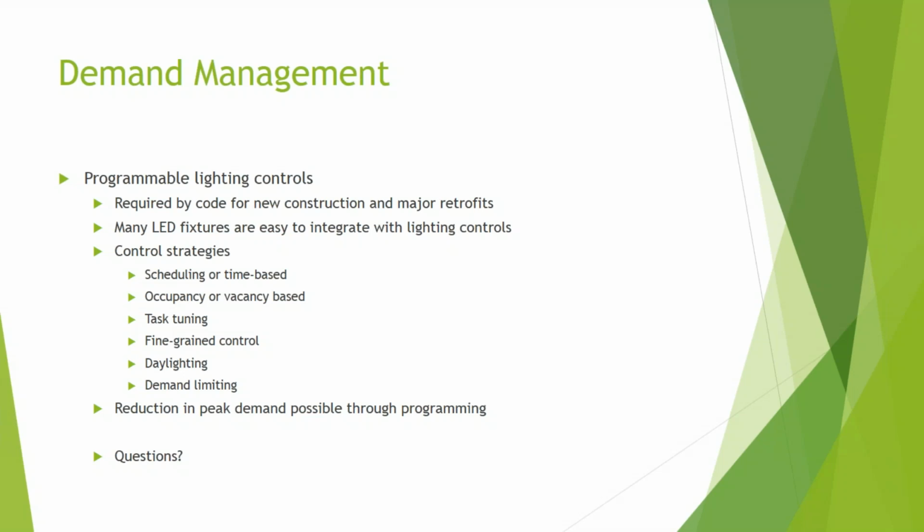Then there's task tuning, taking advantage of those dimmable fixtures to reduce the overall light level to the point that people are comfortable, but you're saving as much energy as possible. And that will depend greatly on the age of the population within the workforce of the building. Younger people's eyes are more sensitive to light than older people. And so if you have a very young population of workers within a building, they may take the light down to a very low level.